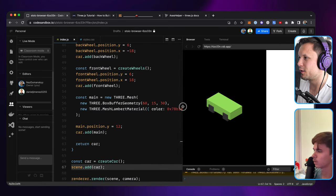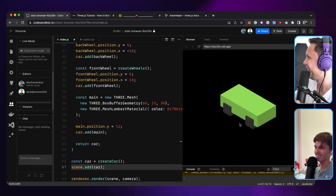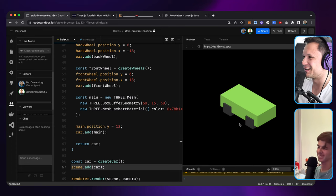Let's see. Just make sure. Go. Oh, look at that. Nice. That looks actually really good. That looks interesting, huh? Yeah, that's cool. It's just literally geometries mashing into each other.